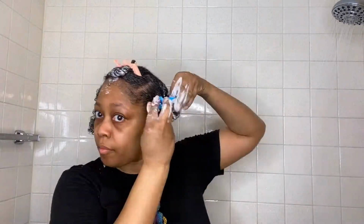Now, if you know anything about the Main Choice gels, their gels are bomb. So I'm going in small sections and adding the gel to the roots of my hair and then adding the gel to the length of my hair. And I am using the raking method for this wash and go.